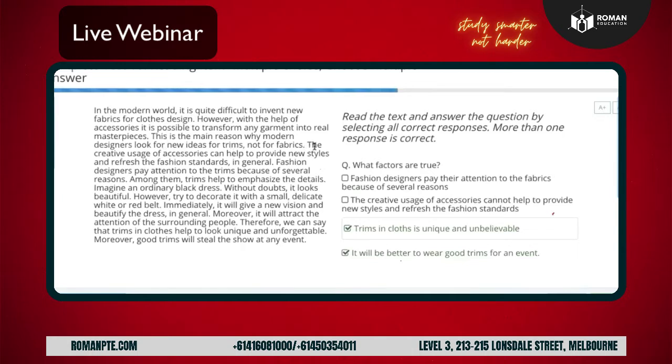So that means they actually do not pay attention to fabrics. They actually look for new ideas for trims. The creative uses of accessories cannot help to provide new styles and refresh the fashion standards. Fashion designers pay attention to the trims because of several reasons. Among them, trims help to emphasize the details. Imagine an ordinary black dress. Without doubts, it looks beautiful. However, try to decorate it with a small, delicate white or red belt. Immediately, it will give a new vision and beautify the dress in general. Moreover, it will attract the attention of the surrounding people. Therefore, we can say that trims in clothes help to look unique and unforgettable. Moreover, good trims will steal the show at any event.